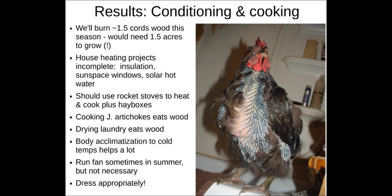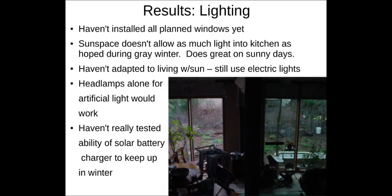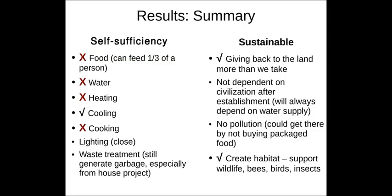It helps a lot to acclimatize your body to the colder temperatures. This chicken here drops all of her feathers every winter when it gets really cold. It's kind of a freakish thing. Most chickens drop some of their feathers but retain enough to stay warm. She does not, so don't be like her. Lighting hasn't worked so well in the wintertime. When the sun is out, it's great, but on the dreary winter days, sun space is good, but further into the house, we're not even getting as much sun in as we'd wanted.